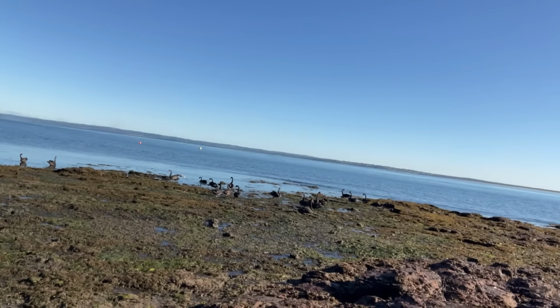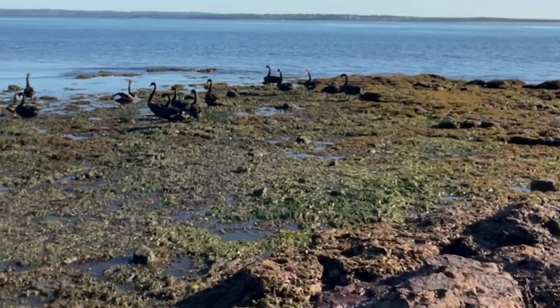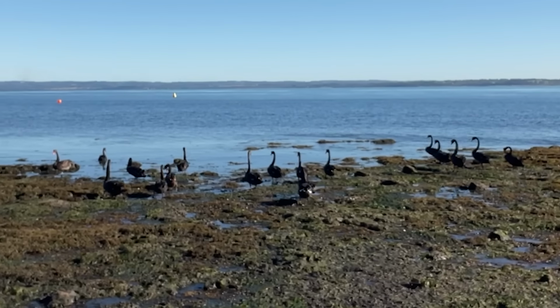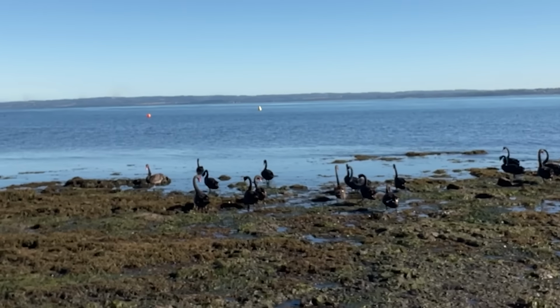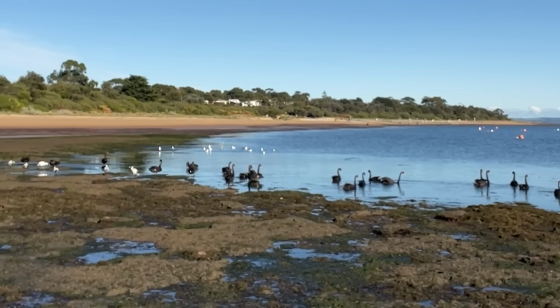All right, here we go. Check this out. Let's get a little bit closer. Hopefully I don't scare them all. All right, here we go. So these are black swans, ocean swans. You don't see that every day, do you? Hey, have a look at that. And they feed on this grass here. Pretty cool, hey?